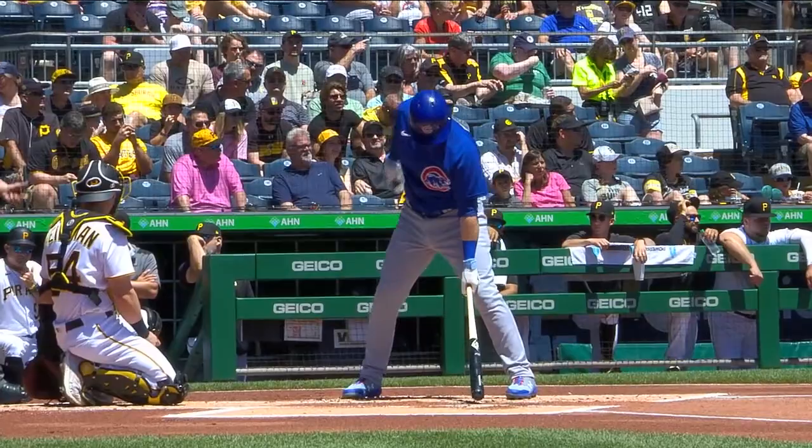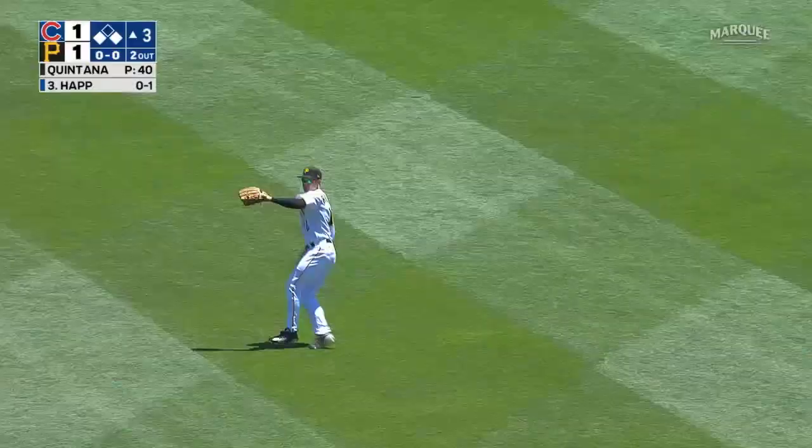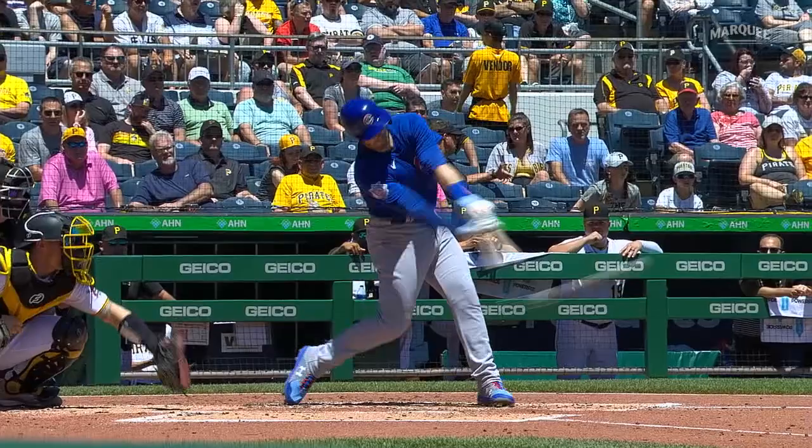Ian Happ the batter. And Ian laces that one into center field, and just like that, the Cubs have the lead. Ian Happ continues to rake, and the right side has been his friend this year. That is one of the secrets to his success. Well, not really that secret, right?